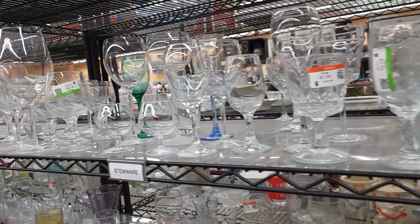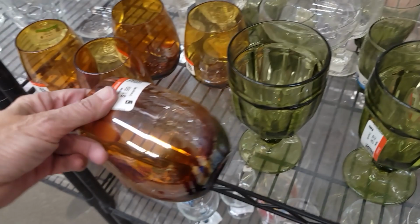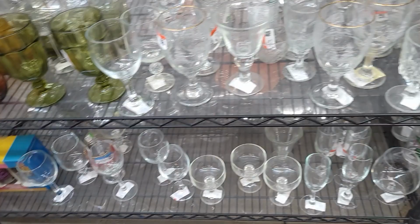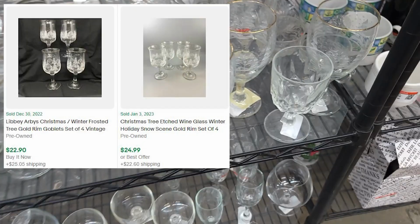Looking in the glasses for anything that's really a standout. These are kind of cool, but they're newer. I can tell just by picking them up and feeling them. They are not old and vintage. These are cool. They are etched. These are nice, actually. I wish it wasn't so far away from the time when I could sell those. I just don't want to hold on to them for a long time.